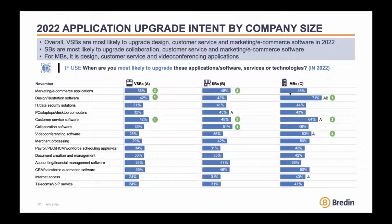And coming in third for the biggest businesses, video conferencing software, so solutions like Teams or Zoom or WebEx, GoToMeeting, are continuing to grow even as many businesses are in some way, shape or form returning to the office, however tentatively or not.